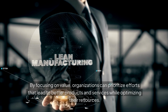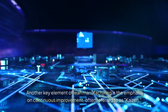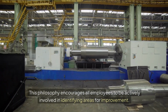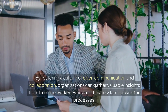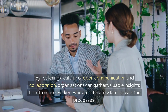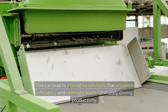Another key element of lean manufacturing is the emphasis on continuous improvement, often referred to as Kaizen. This philosophy encourages all employees to be actively involved in identifying areas for improvement. By fostering a culture of open communication and collaboration, organizations can gather valuable insights from frontline workers who are intimately familiar with the processes. This can lead to innovative solutions that enhance efficiency and eliminate waste, ultimately driving productivity.